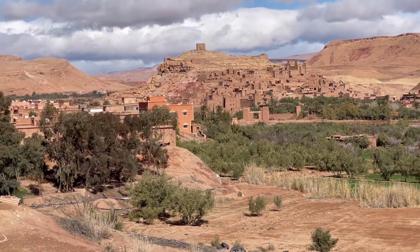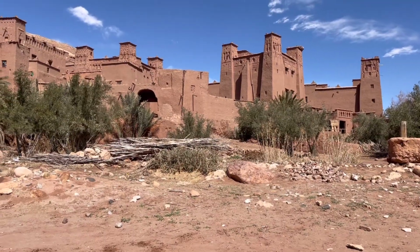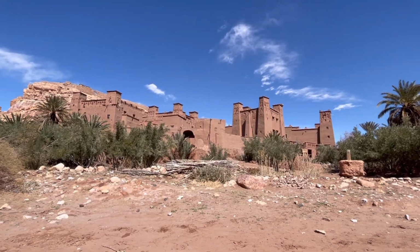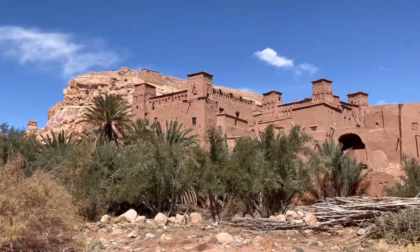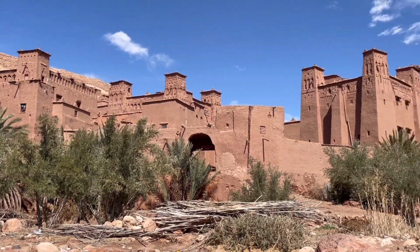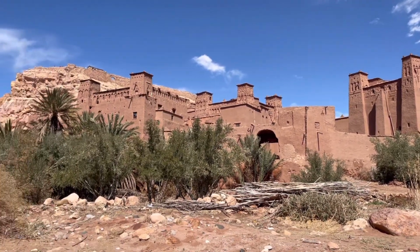The site of the Qasr has been fortified since the 11th century during the Almoravid period. None of the current buildings are believed to date from before the 17th century, but they were likely built with the same construction method and design as had been used for centuries before. The Kasbah of Ait Benhaddou is probably the most famous building in all of Morocco.